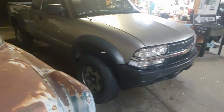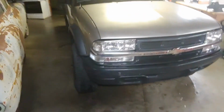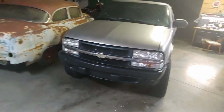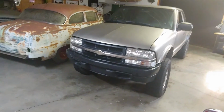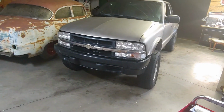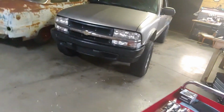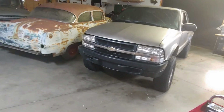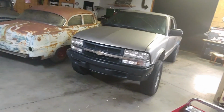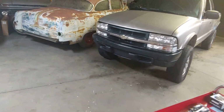This was his, and it was a great first vehicle for him. Then he got the Caddy. He had a Jeep for a little while too, which we still have. Apparently I have a problem getting rid of vehicles. Then he was going off to school up in New York, and he didn't really want to drive a stick around New York City. I get that. He took the Caddy. So it's now a shop truck, and that's what it's been here for the last year or so.